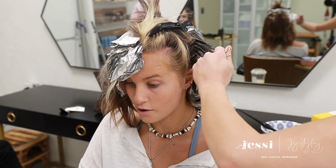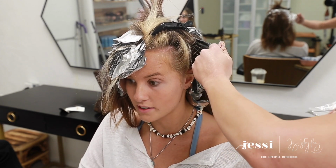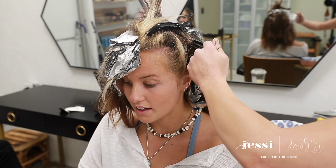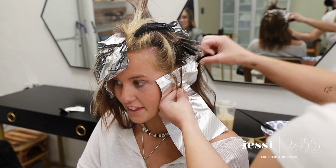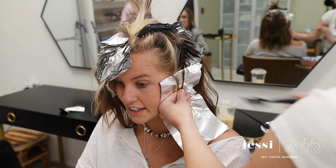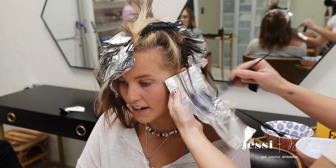She wants to be blonde again, but she didn't go dark all that long ago, and she wasn't sure what was used on her hair. So as a stylist, I'm kind of playing a guessing game. We know it wasn't box color, but it was for sure either permanent or demi. And we're just going to see how it lifts. I had a feeling it was permanent just from the looks of it.